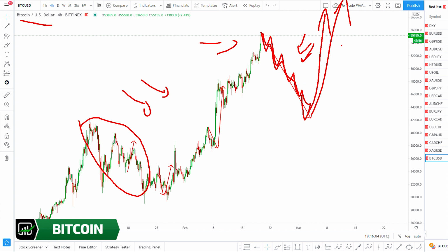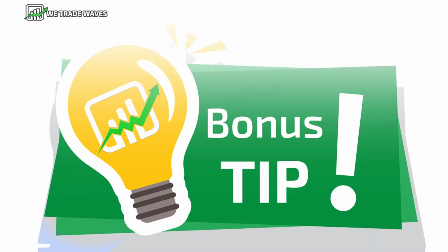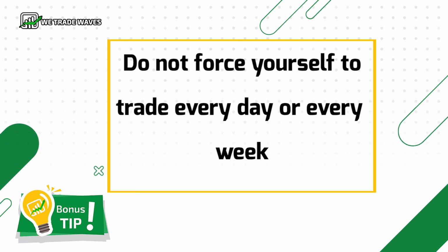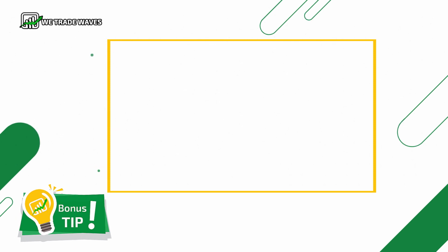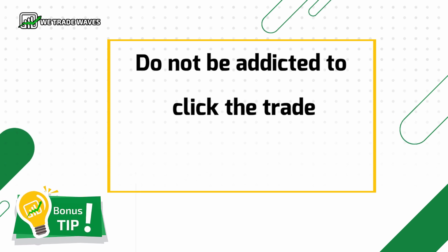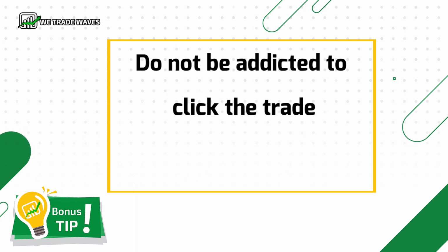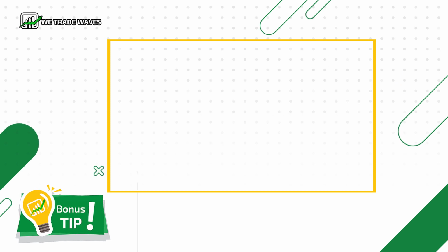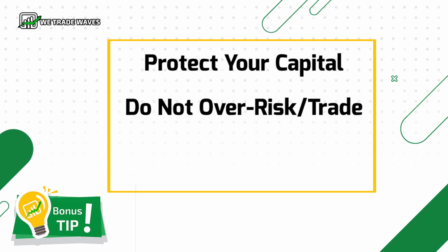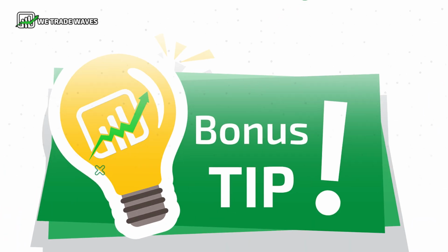Alright guys? Now is the time for the bonus tip. Do not force yourself to trade every day or every week. And do not be addicted to click the trade. Instead, learn how to trade correctly, learn how to be disciplined in trading, and protect your capital. How you can protect your capital? Do not over-risk, do not over-trade, and never ever add to a losing position.